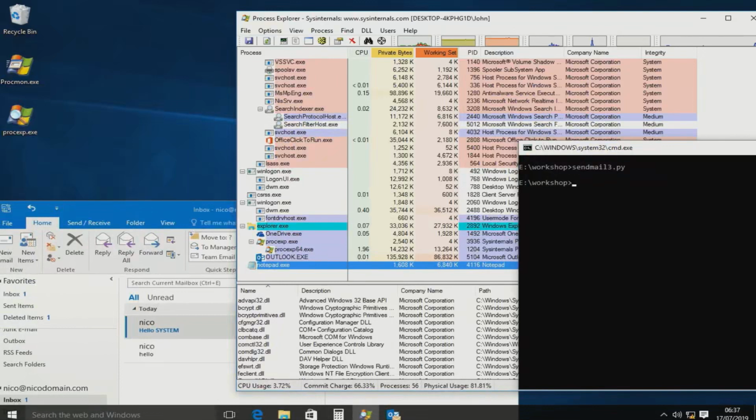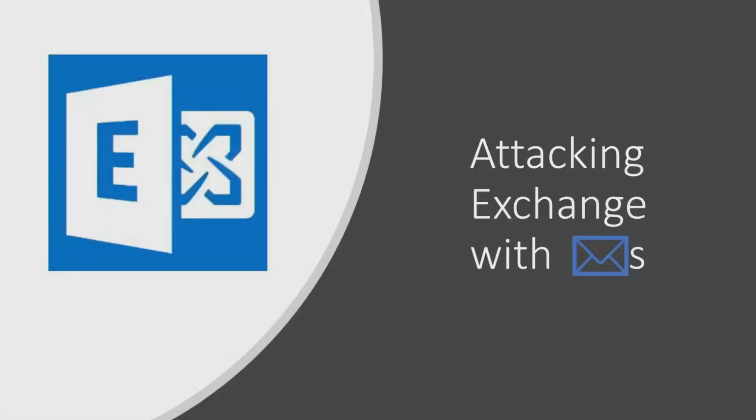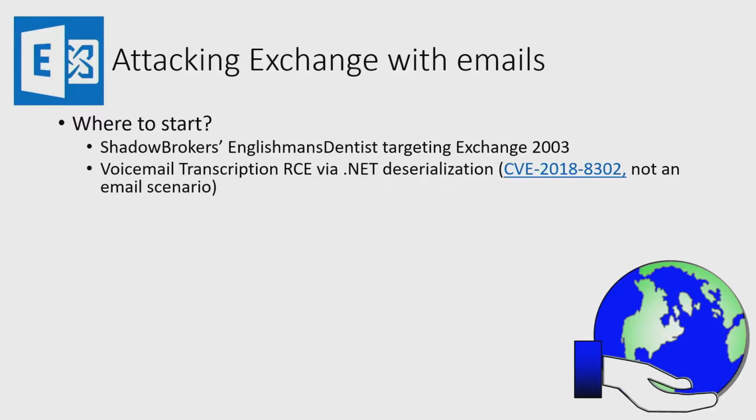So I hope that you enjoyed this part, learned some things, and hopefully that this sparked your curiosity. I'm now going to talk about Exchange. My main issue when I'm going after new targets is to find attacks that have been seen in the wild. Say that I'm unfamiliar with that target, like Exchange. When I started to look at it, I had never looked at it before. So I'm like, how am I going to approach that?